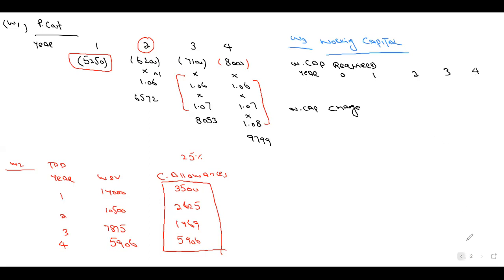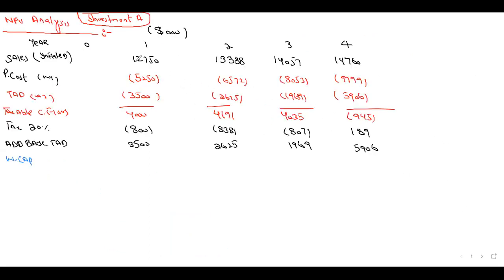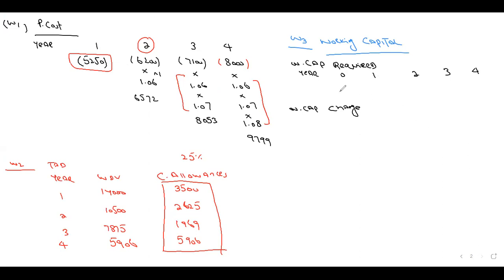Okay. Working capital was how much? 10% of the sales. So as this is the sales, take the 10%, it will be 1275. This will be placed in year 0 because the working capital is needed in year 0. How much? 1275. Then what would be the figures? 1339. Then 1406. And it will be 1476.